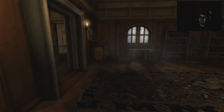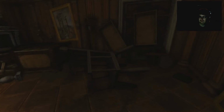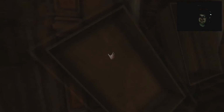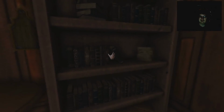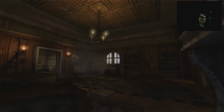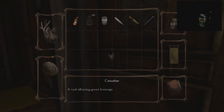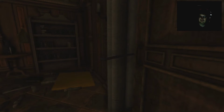I mean, I think the grunts are able to push crap aside when it's in their way. Yeah, that works. Can I read one of these books? Kind of, bam. Funny. Cannot use this item this way. Well, that sure was a pretty weak crowbar.